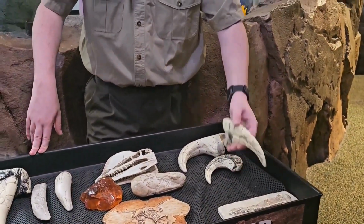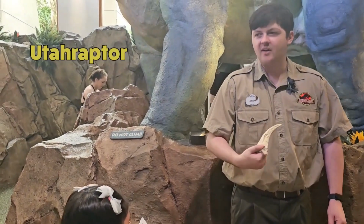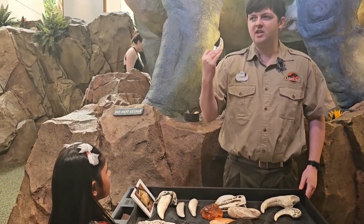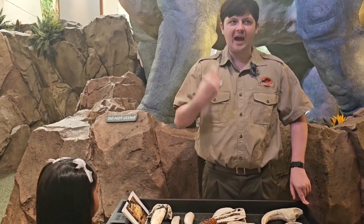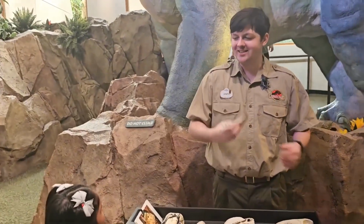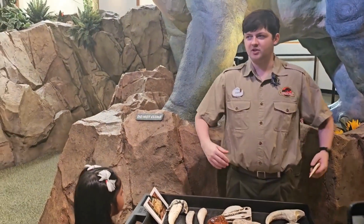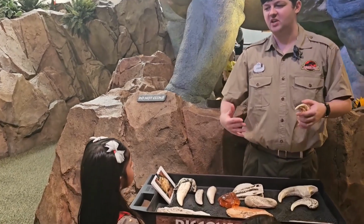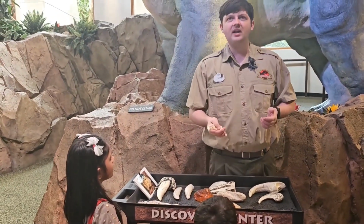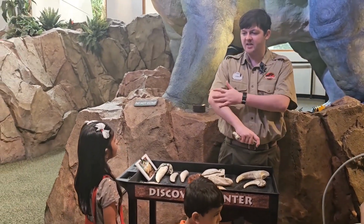These aren't horns; these are claws, and this is a claw of a Utah raptor, found, funnily enough, in Utah. Now, usually when you think of the word raptor, you think of our velociraptors. But our velociraptors aren't true raptors. They take a lot of DNA and inspiration from the Utah raptor. Utah raptors were big. They stood around 6 feet tall. They had big claws, as you can see right here, as well as having scales instead of feathers.